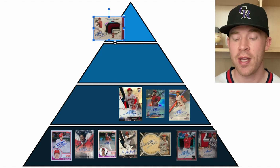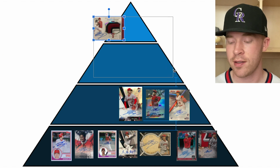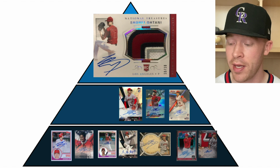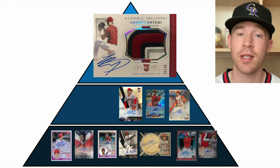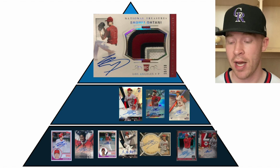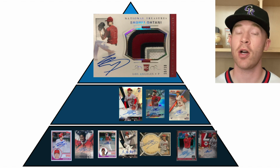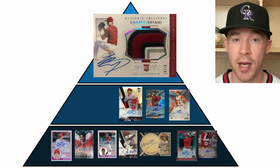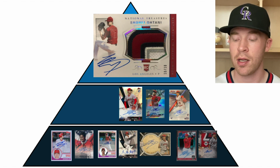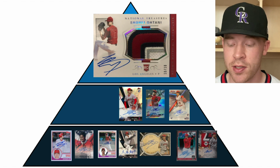At number 5, we have the only other non-licensed card on this list. This is the number to 10 National Treasures RPA. I included the number to 10 just because it was the best image I could find. But these cards are really, really cool. Again, they have really nice patches like the Inception. I think RPAs are a very non-existent thing in the baseball card market besides the ultra high end. I wish that there were more of them. But this card is great.